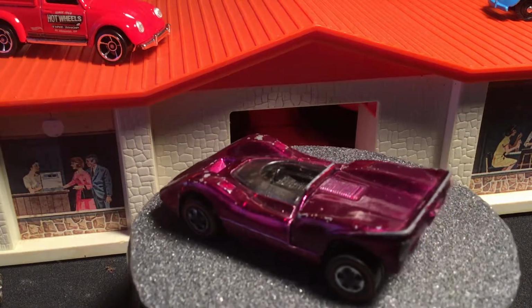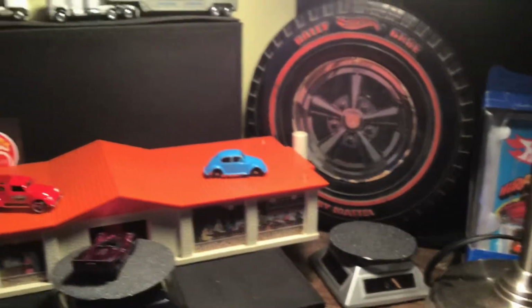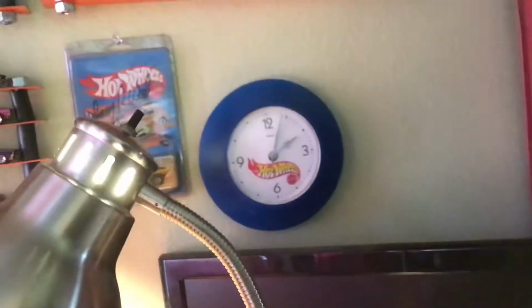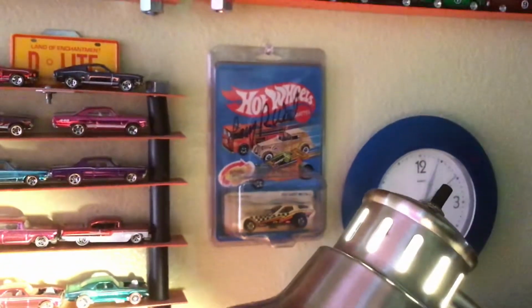And let's take a quick look at the Herb's garage. There's the McLarens. There's the case. There's a little wall collection here, and there's my Hot Wheel clock. There's my Larry Wood Papa Vet, one of my holy grails.